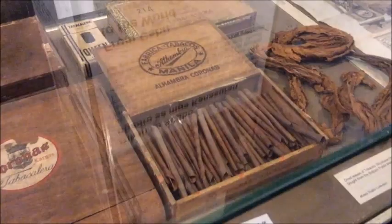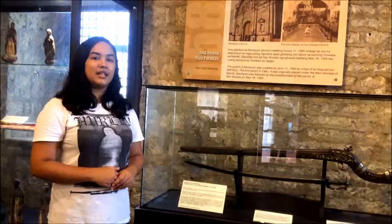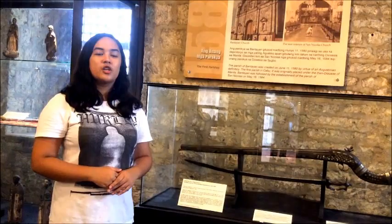This is a jezail gun and a tulwar sword. These two weapons were part of an heirloom from a family in Samboan, Cebu. These are weapons commonly found among Afghan warriors during the late 18th and 19th century.